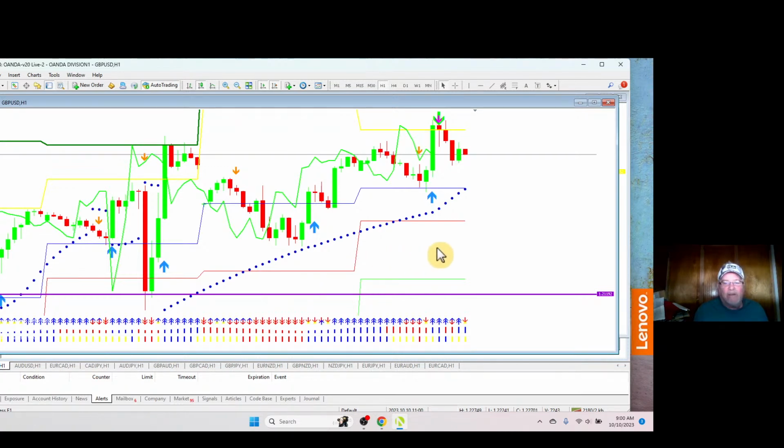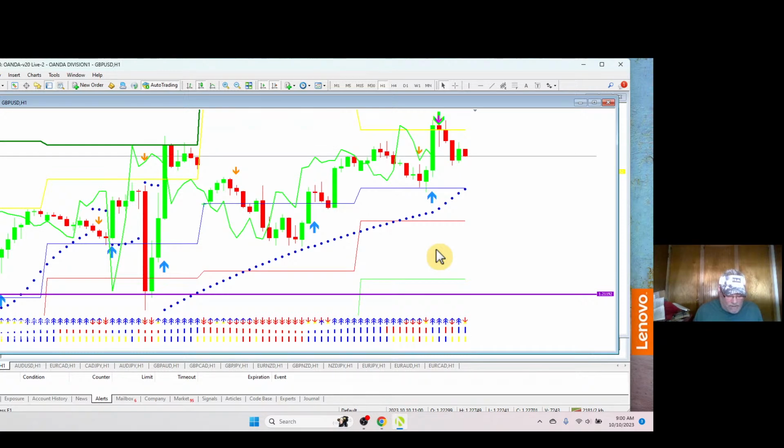Yeah, I need to check on that Euro Aussie and see why it doesn't have the yearly pivots on it. Like I said, you can get those anywhere.